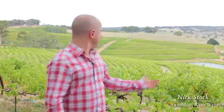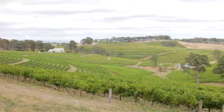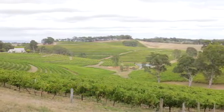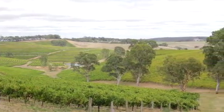Welcome to the Hickinbotham Vineyard, and as you can see, it's one of the most beautiful locations in not only McLaren Vale but really in the whole of Australia. We're standing here right up the top of the vineyard, and just to show you how different this is to really the rest of McLaren Vale, you can see the contoured sites. There's, I think, in excess of 100 different blocks out in this vineyard, so really from a winemaking point of view it's like a fun park.